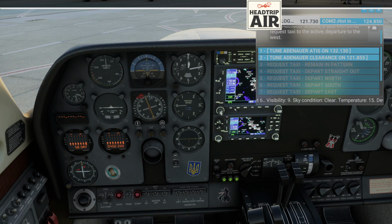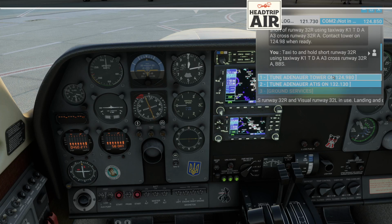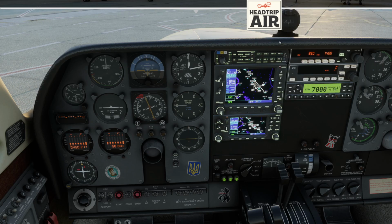Adenauer Ground, Charlie Bravo Bravo Sierra, with Lima, request taxi to the active, departure to the west. Taxi and hold short of runway 32R using taxiway Kilo 1, Tango, Delta, Alpha, Alpha 3. Contact tower 124.98 when ready. Taxi to and hold short runway 32 right using taxiway Kilo 1, Tango, Delta, Alpha, Alpha 3. Cross runway 32 right, Alpha Bravo Bravo Sierra.